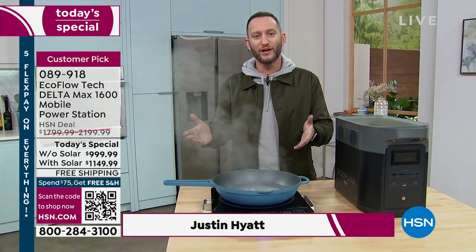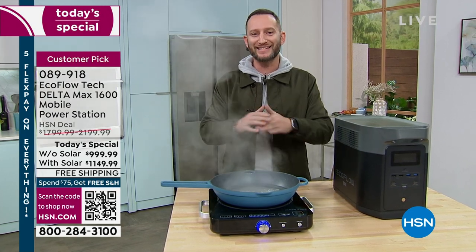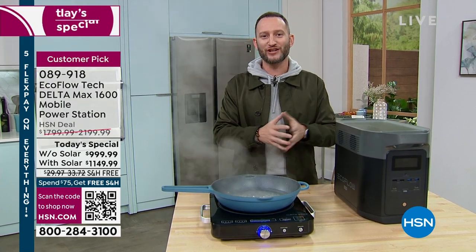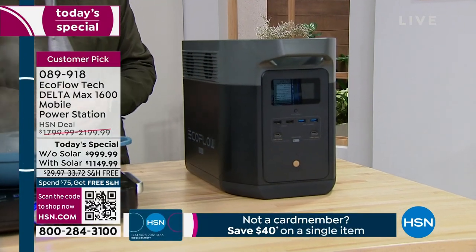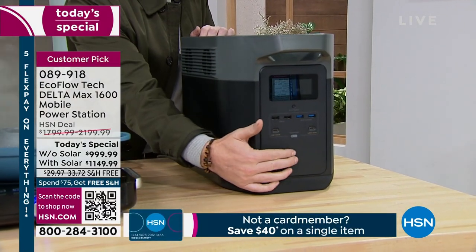Well, what am I going to do? That's where EcoFlow comes in. We power your life, but we give you power and independence at any type of home that you live in. So what's so great about our today's special? This power station, EcoFlow, is going to power 99% of your home appliances, like a frying pan or an induction burner. And you know what's nice about this is that we're doing it inside.